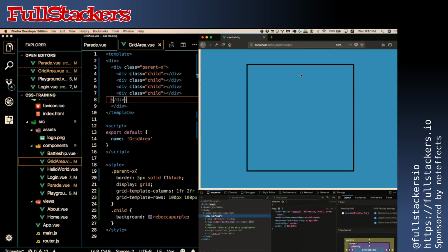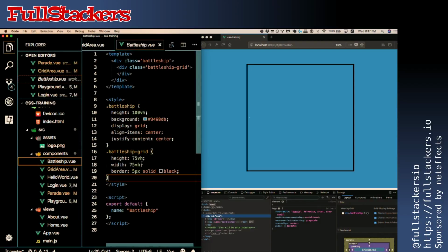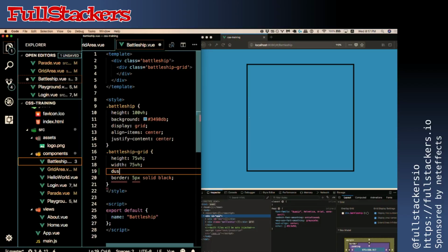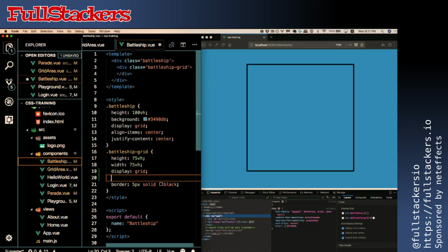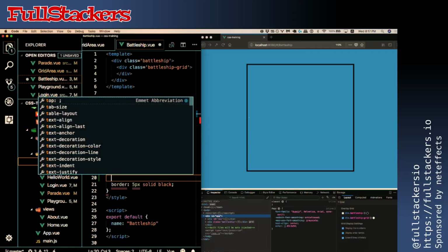We're gonna recreate a board of Battleship, and this grid container has a set height and width, which I couldn't do before, and we're going to give it a display of grid. And if you ever played Battleship, the board is comprised of 10 columns and 10 rows. So in order to split this grid evenly, we're going to give it 10 rows and 10 columns.